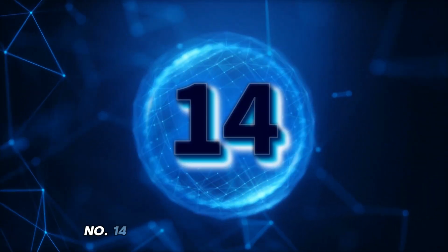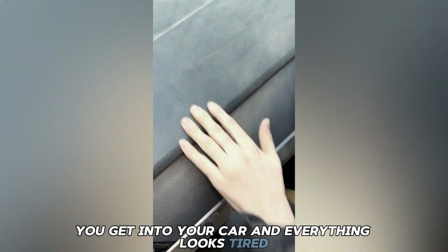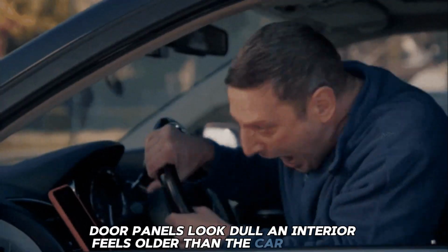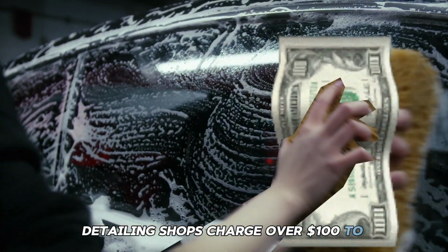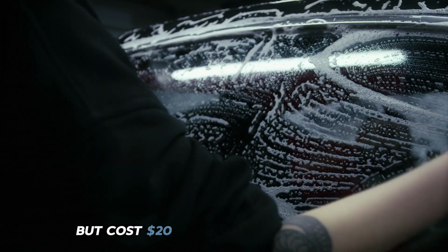Number 14. Interior fading is completely preventable. You get into your car, and everything looks tired. The dashboard is gray instead of black, door panels look dull, and the interior feels older than the car really is. Detailing shops charge over $100 to restore interior plastics. Auto parts stores sell specialty products that promise miracles but cost $20 a bottle.